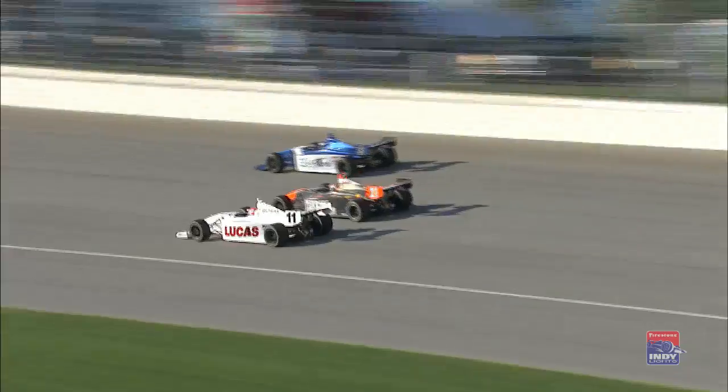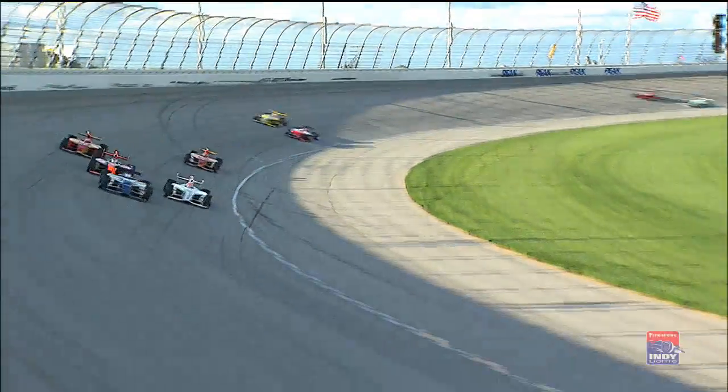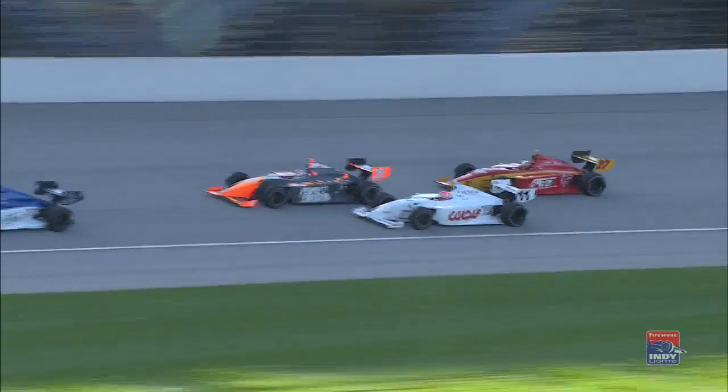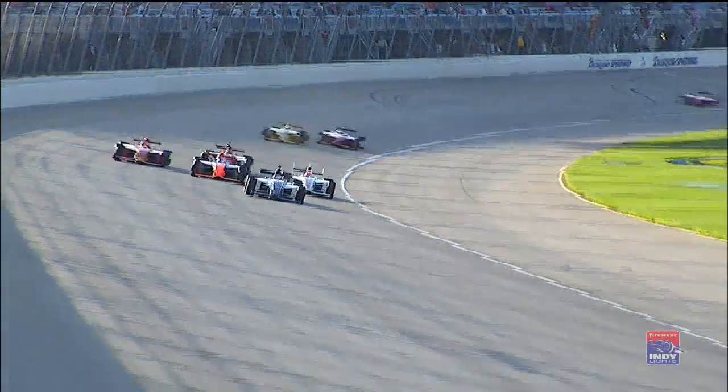Wow. Herrington on the high side, but Ari, the problem there is, is he going to have enough room to come down now and make the pass? He did, and now if he slots down in front of Wade, he has. He's gotten it done, three wide. That was a great pass by Daniel Herrington. Gutsy move by Daniel Herrington in that Bryan Herta Autosport machine on the restart.